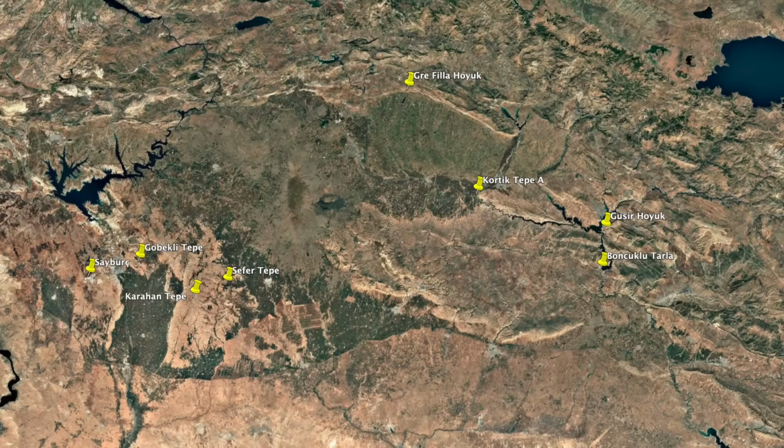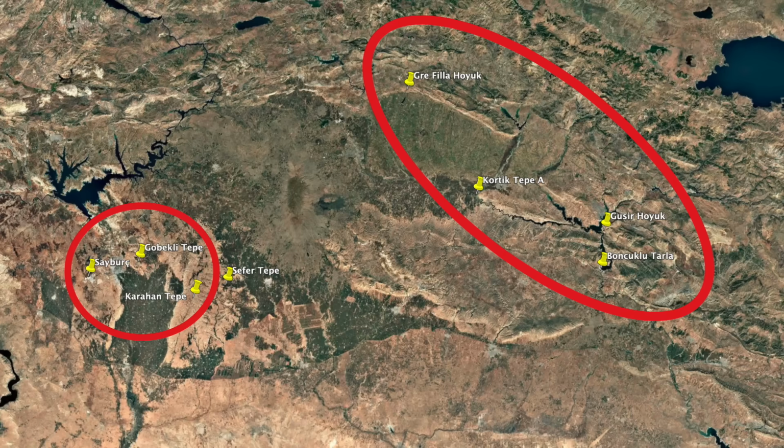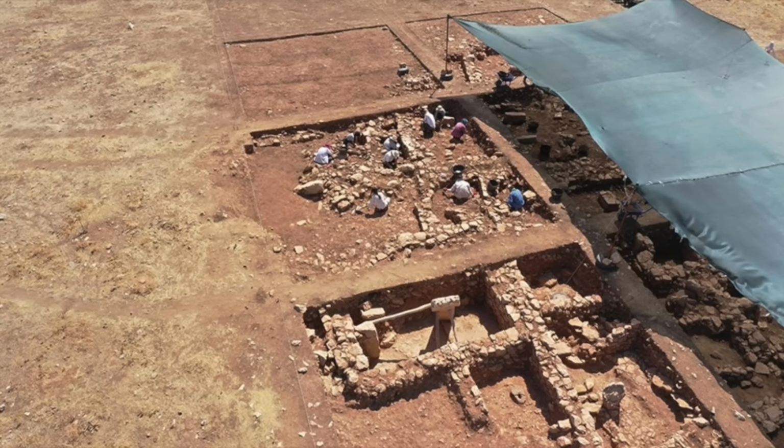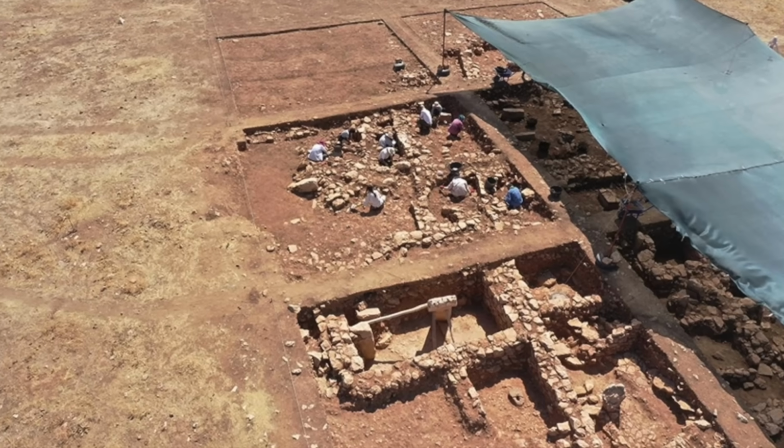What's interesting about Sefer Tepe is that we can see architectural similarities to settlements in the Tigris region, and also settlements near the Euphrates. It's like a convergent site where people from the west and east came together.